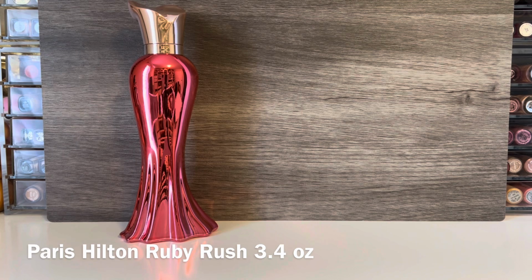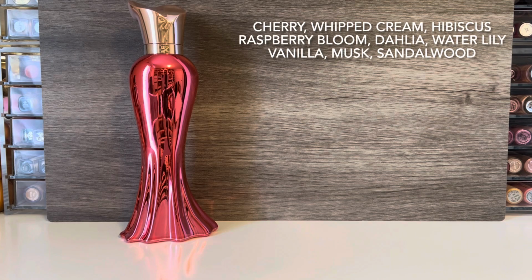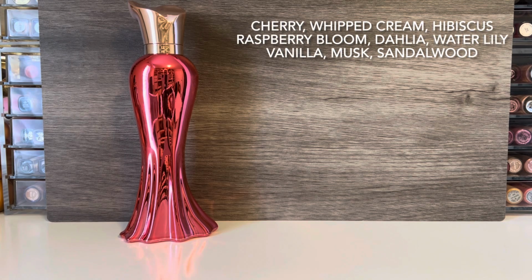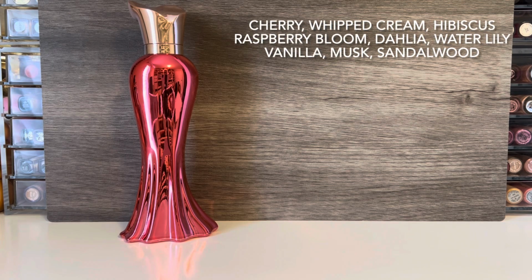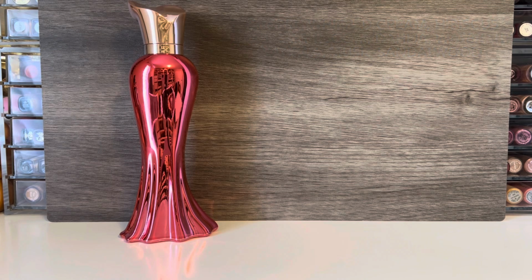And last up, I have Ruby Rush from Paris Hilton's perfume line. And this has top notes of cherry, whipped cream, and hibiscus, mid notes of raspberry bloom, dahlia, and water lily, and base notes of vanilla, musk, and sandalwood. And I'm not quite sure how I feel about the bottle. I think that it's kind of cute, with the silhouette of the evening gown, but I tend to like more plain minimal bottles, so it's just not exactly to my taste most of the time.